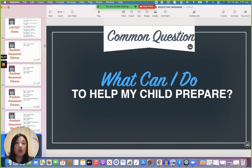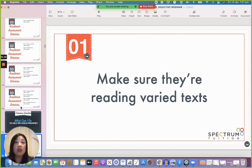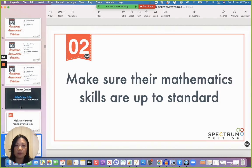So what can you do to help your child prepare? So the first thing that I would suggest is to make sure that they're reading varied texts. So by varied texts, it means that you can't just read narratives, for example, okay? Or you can't just read persuasive texts, for instance, or even information texts, right? So make sure that your child is reading a lot of different types of texts.